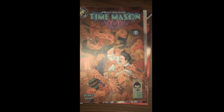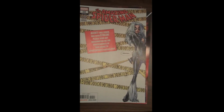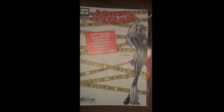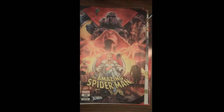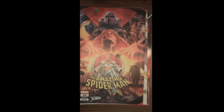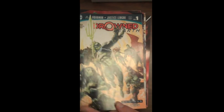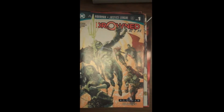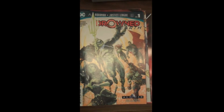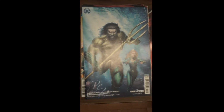And then next up from Marvel, we have issue 10 of The Amazing Spider-Man. And here's the nice looking variant cover for Amazing Spider-Man 10. That's the variant. And then we have from DC a very highly anticipated title to be coming out the last week of the month. Aquaman Justice League Drowned Earth, number 1. That's Scott Snyder banging this out, and it looks fantastic, as you can see. And then a beautiful variant cover for the Aquaman Justice League Drowned Earth number 1. Obviously with a movie tie-in of Mera and Aquaman.